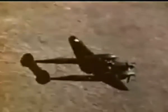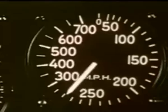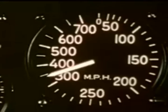Now, here's the stall. There's a big change in directional trim with change in speed, comparable to the torque effect in single-engine airplanes. This is more pronounced in the slow-speed range. At high speed, the trim approaches the normal for twin-engine operation.